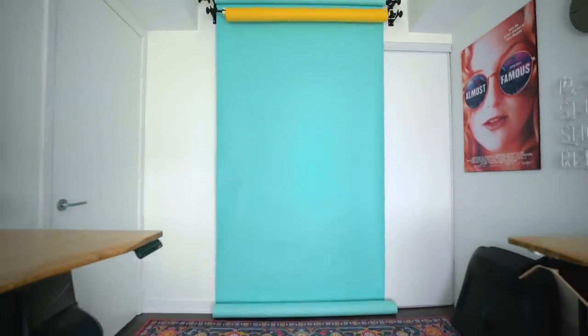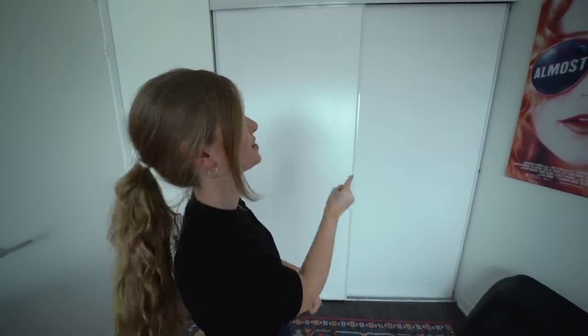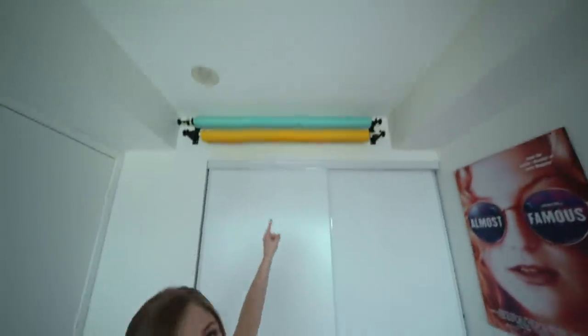We installed them this past weekend and I'm very excited about it because it was one of the first things I planned to put in this room when we got in here. I was like, hey, that space between those bulkheads, it's a great space for some backdrops. So anyways, that brings us down a little lower to the closet.